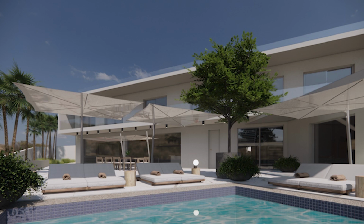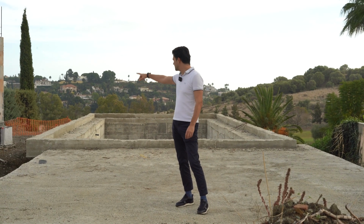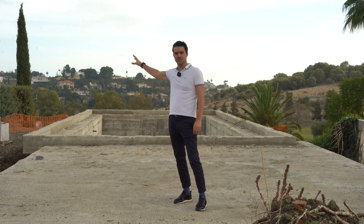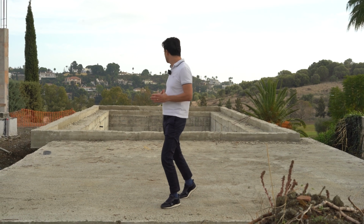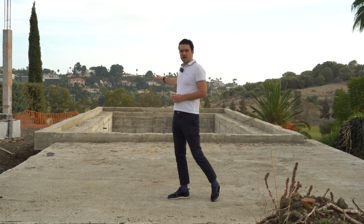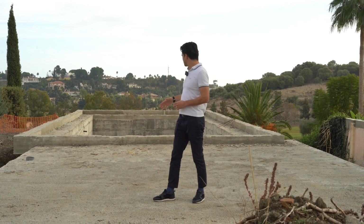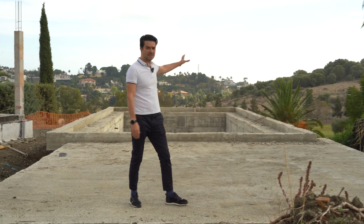Around they're going to have a nice table for 12, and then some sunbeds around that area. Towards the back we have an outside kitchen, which is going to have a table with some more lounge type of seating. The swimming pool is going to have some seats, some beds in the swimming pool as well, and then some really nice features, a water feature and some lighting as well.